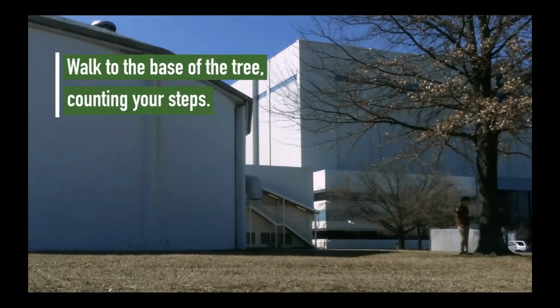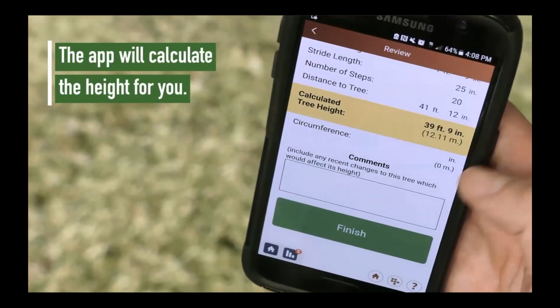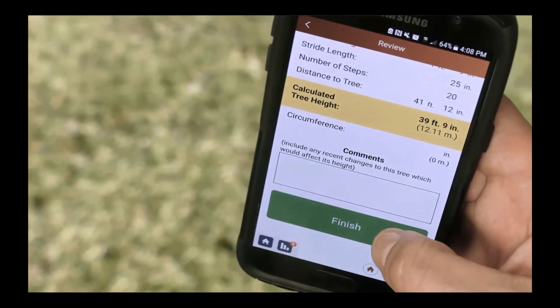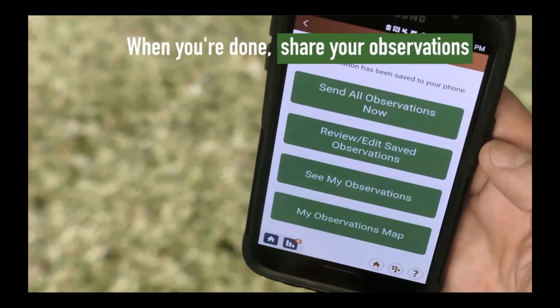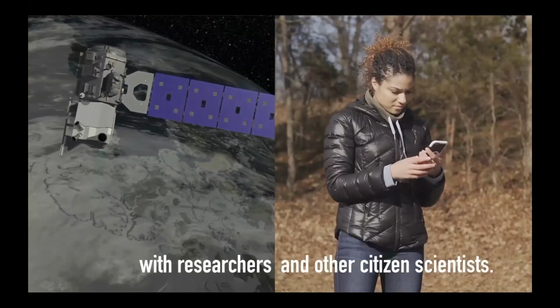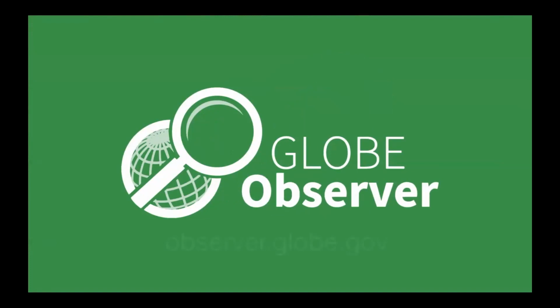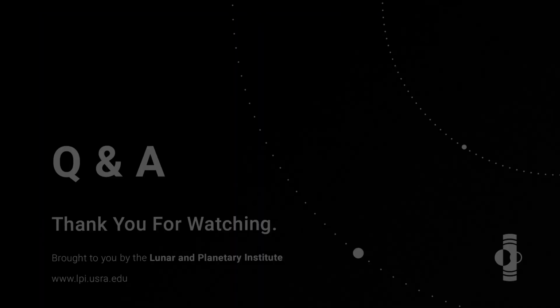Reiterate some of that. Yes, this is a citizen science type project where you can provide observations from the surface of Earth that can be used to validate what the satellite is observing, to help scientists as they're looking at the data from above. They can compare that to the data that you have collected from below.